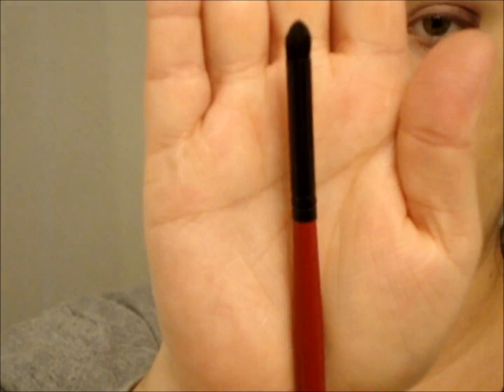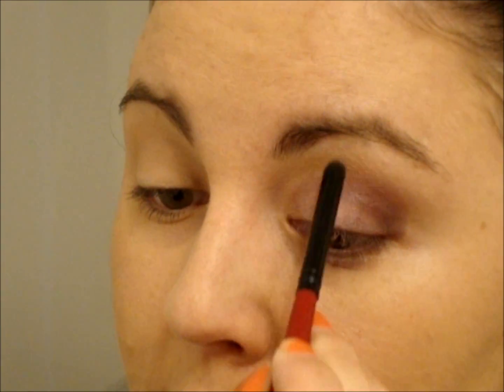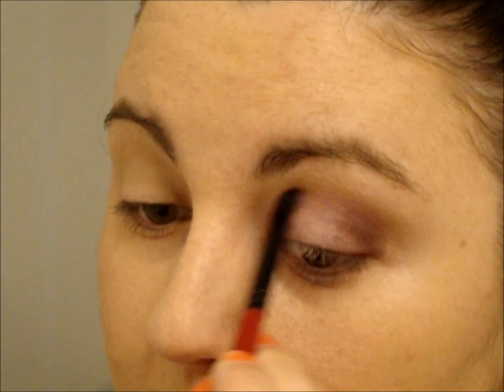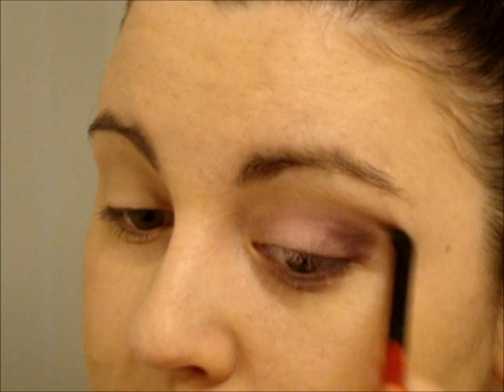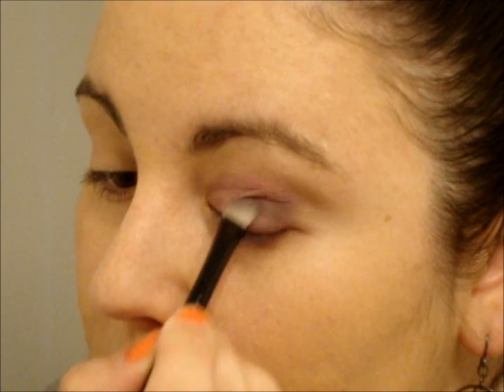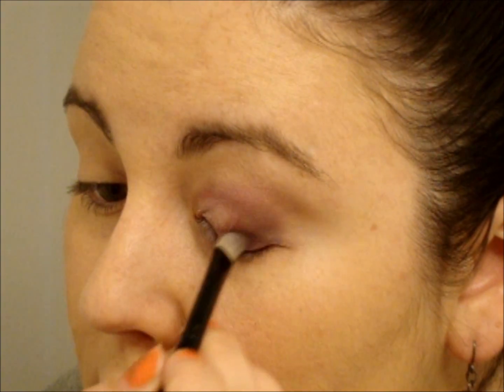I'm just going to go with this Crown Brush here, and we're going to kind of run this brush all around the edges just to smooth those out a little bit. That darker plum color is really nice. I'm going to bring a little bit more in here. Okay, I'm just going to do the other eye and I'll be right back. Okay, second eye is done and I'm going to move on to eyeliner.